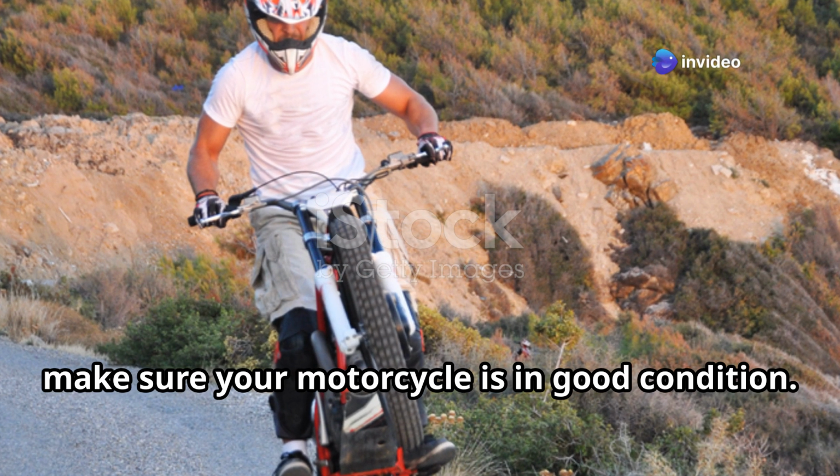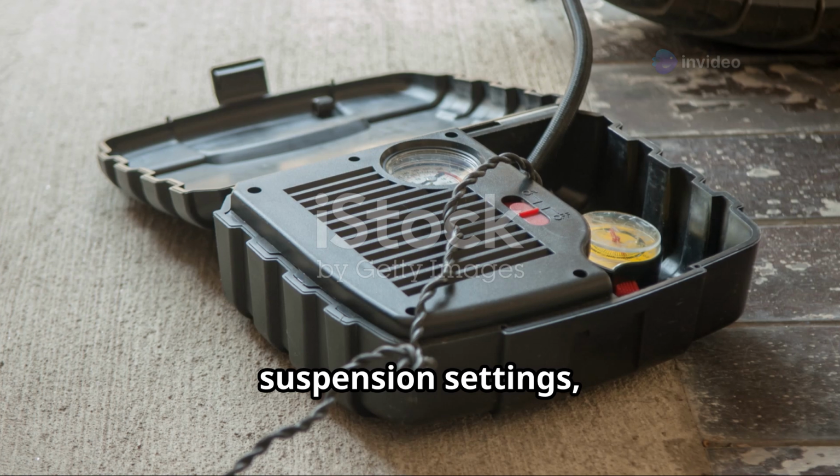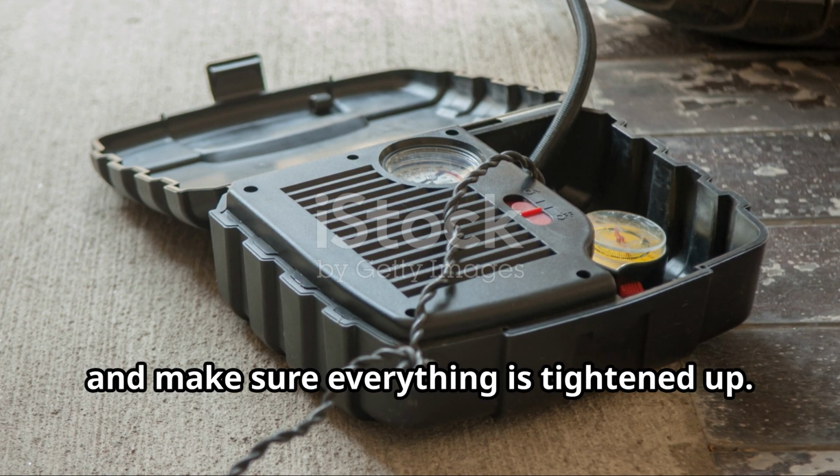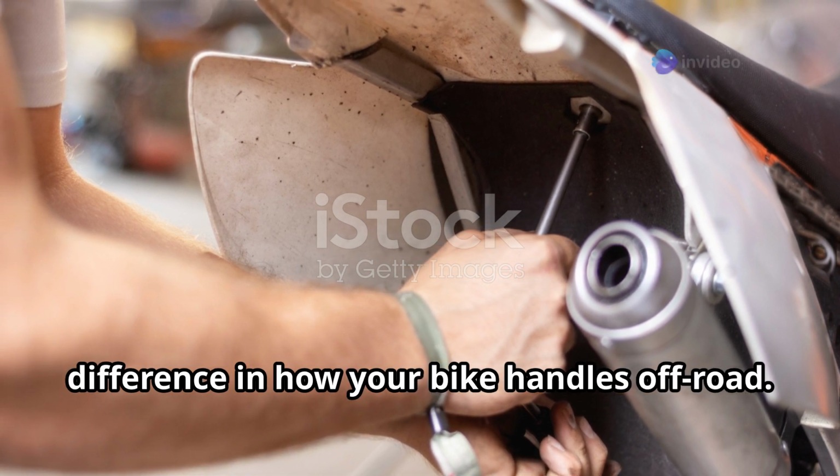Before you head out, make sure your motorcycle is in good condition. Check your tire pressure, suspension settings, and make sure everything is tightened up. Proper maintenance can make a huge difference in how your bike handles off-road.